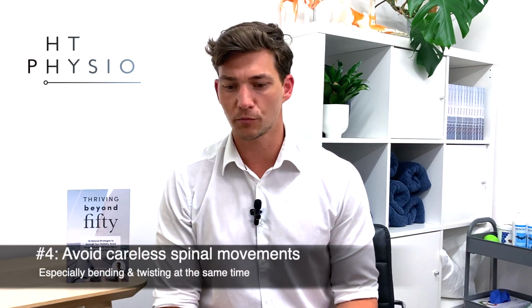Now, the fourth thing that can help to prevent a reherniation of a disc is to avoid careless combined movements of the spine. Now, that sounds like a bit of a mouthful. What's a careless combined movement of the spine?